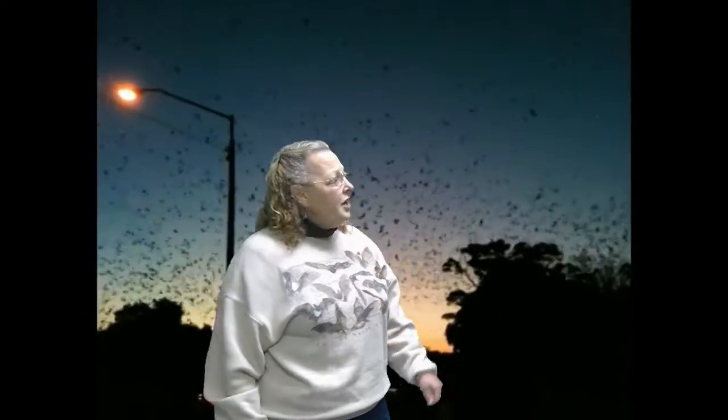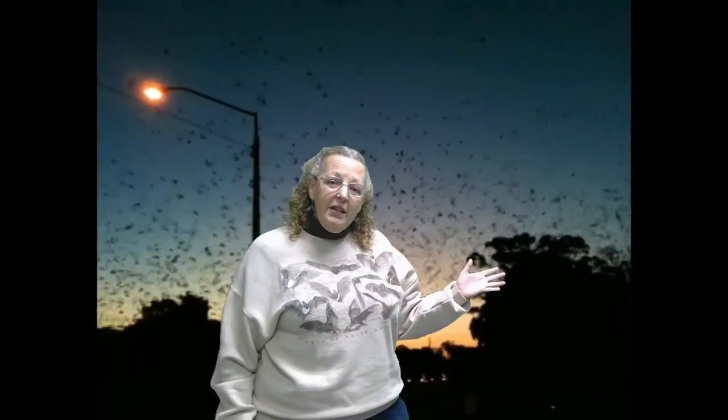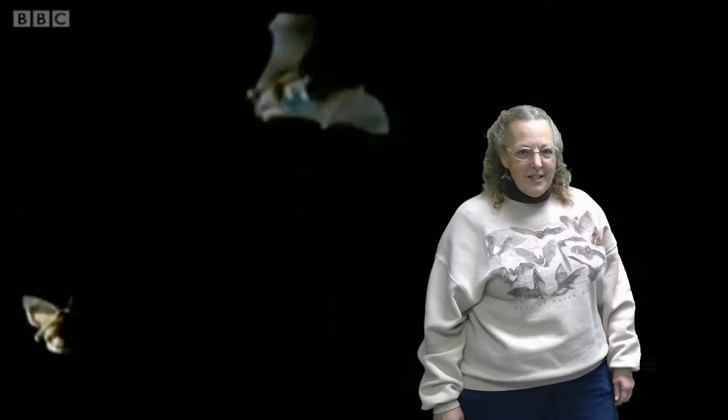Now, boys and girls, all the bats here in Pennsylvania, where we live, are insectivores. That means they're insect-eating bats. Just like the word says, insectivore, it starts with the word insect. And boys and girls, we like things like ice cream and cake, and we think that tastes good. They think mosquitoes and gnats and flies and beetles are really tasty.